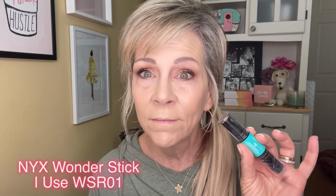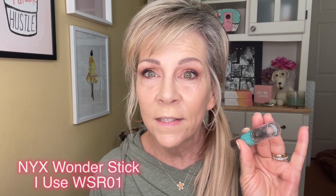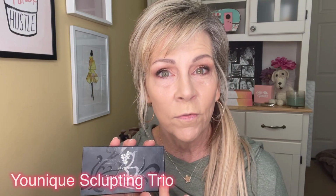All right, so what we're going to do is talk about contour and bronzer. What's the difference in the two? So when I did this the other night, I gave them two options of a contour that they could do, and I gave the option of, you know, you can do the NYX. I love this. You can see this side is, I don't ever use this side, but it's kind of golden, but this is the side that I use. Or I actually used this the other night. I used the Sculpting Trio from Younique.